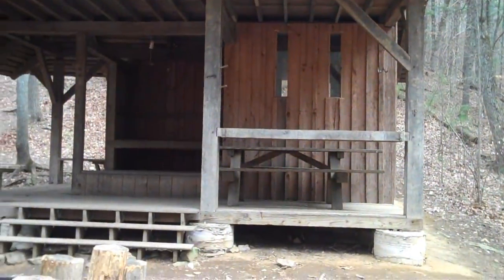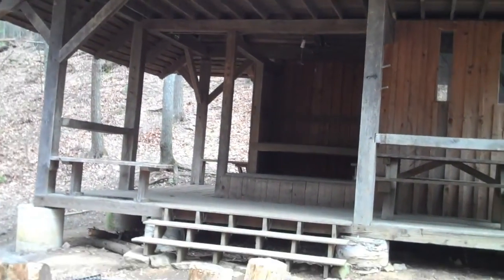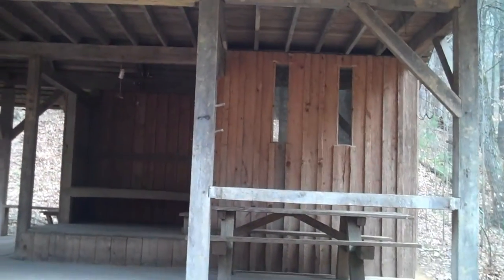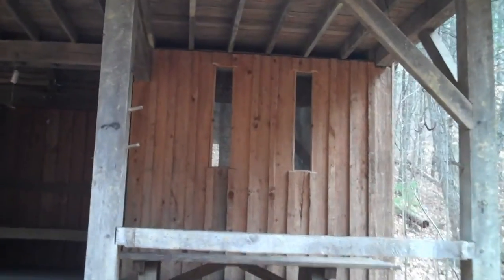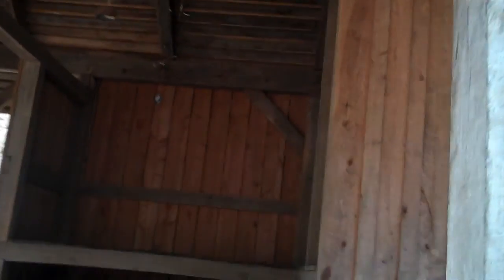This is the Bryant Ridge Shelter on the AT. This was actually constructed by Blue Ridge Timber Frame Construction, the same people that did the frame for our house. It's quite the structure. 3 sleeping levels.